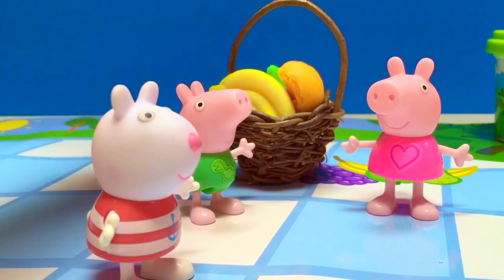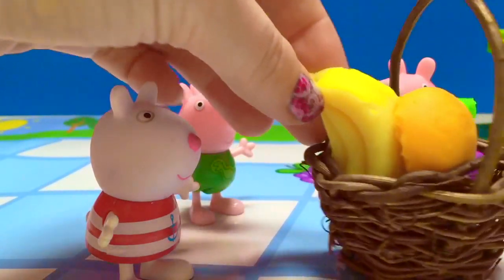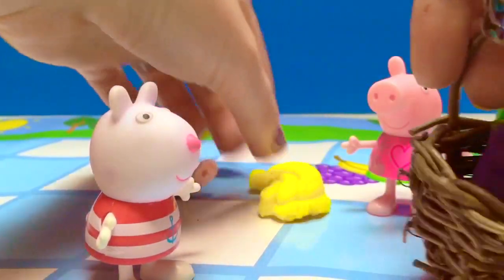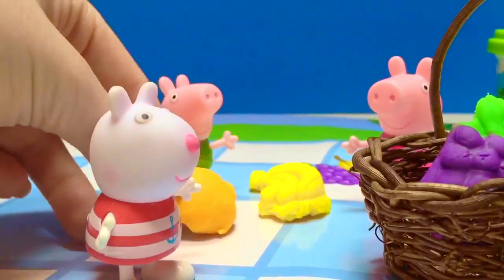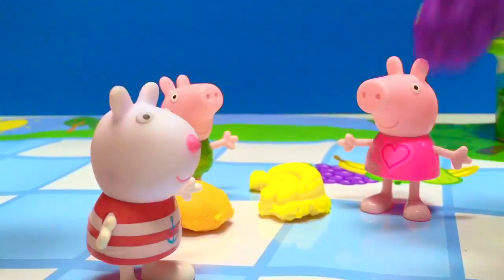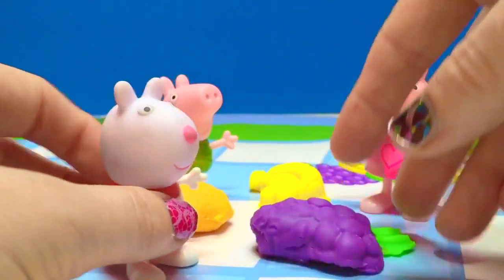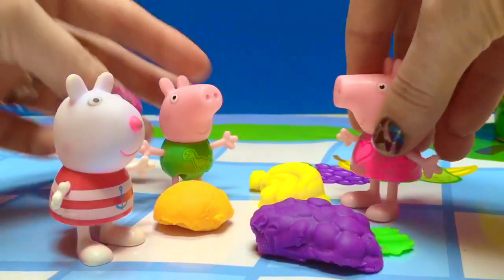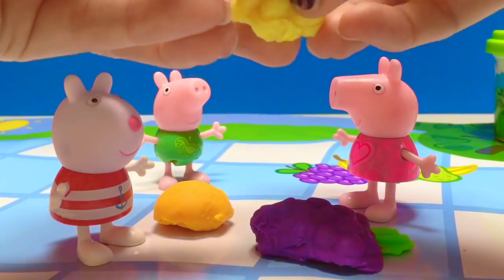You bet. I've brought fresh bananas. And I know it's one of George's favorite foods. And a fresh orange from our tree. And I also brought some yummy purple grapes, and they're very, very juicy. Oh boy. Okay, George, you can now have your banana. There are three, so there's one for each.